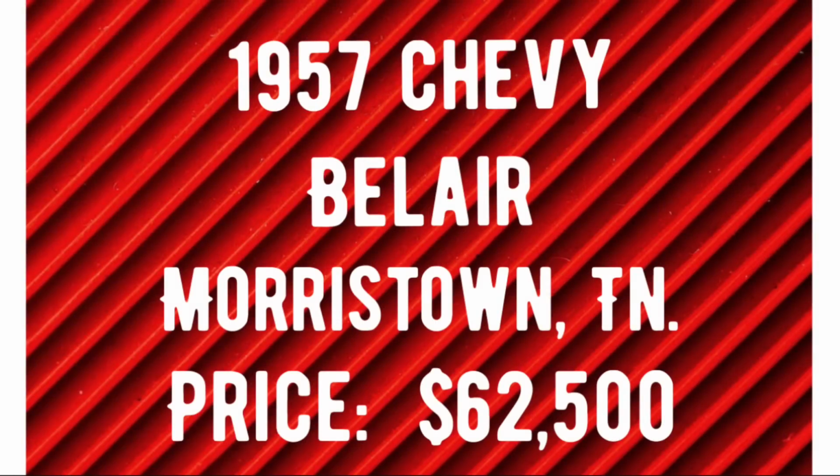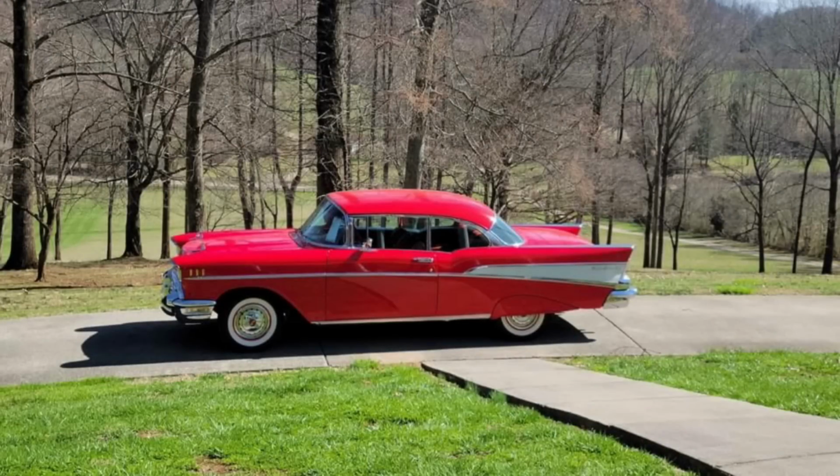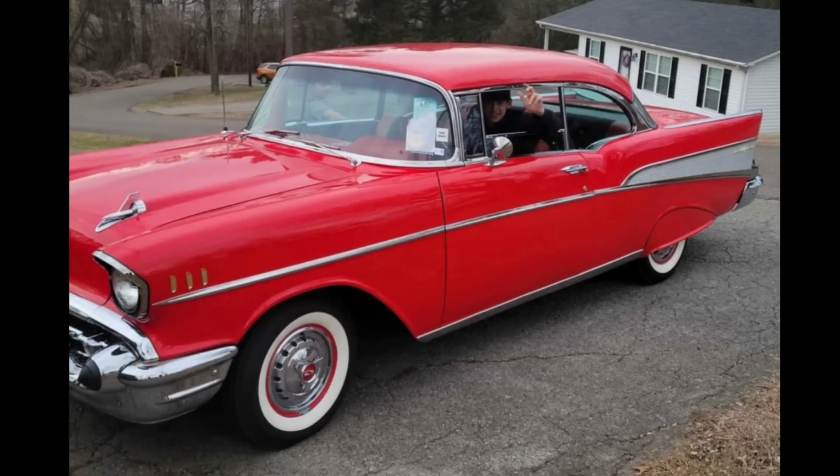Number 5. This is a 1957 Chevy Bel Air listed in Morristown, Tennessee for the asking price of $62,500. This is just absolutely a beautiful car. The mileage for this car is not listed by the seller, but it does list that the exterior color is red, the interior color is black, and it has 3-speed on the column, and it is a beautiful 1957 Bel Air with a 283 engine.